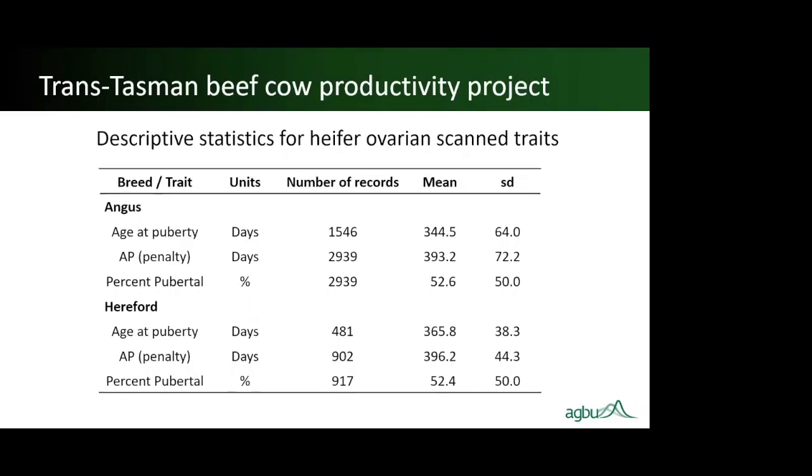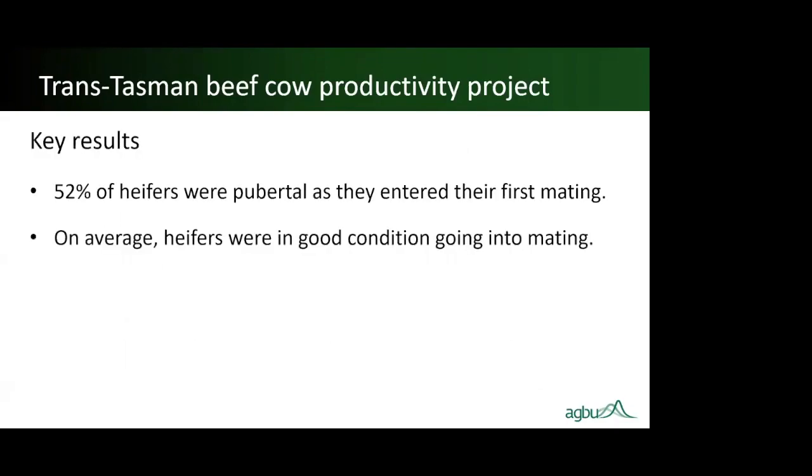And as we said, they're only about 52% pubertal going into mating. Age at puberty for those animals that were cycling was very close to a year old for both breeds. And with the penalty applied for those that didn't cycle, it got out to almost 400 days. The next thing that was interesting was that on average, these females weren't in bad shape. We really can't blame condition on their failure to show any signs of estrus up to their first mating.